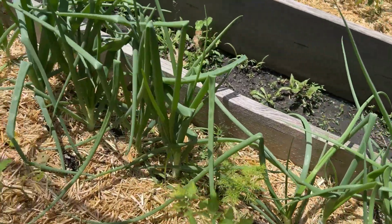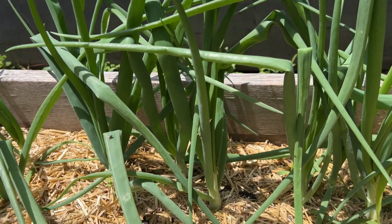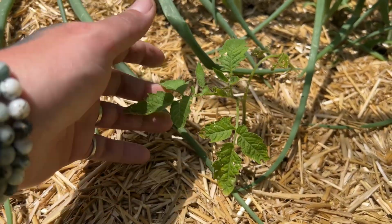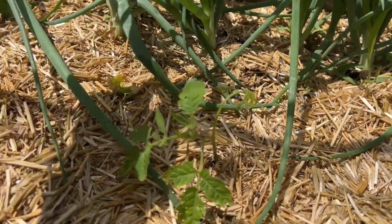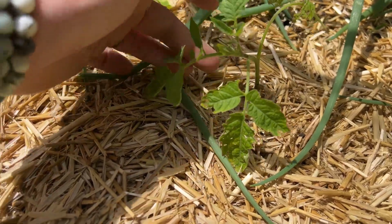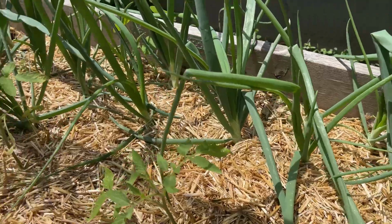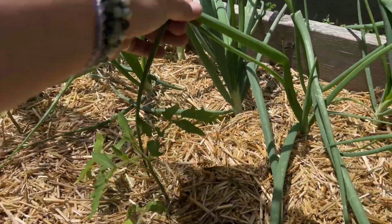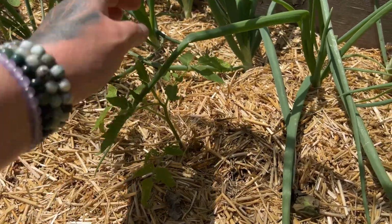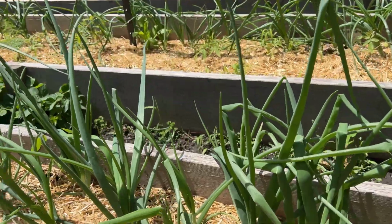As you can see, the onions look like a tangled mess. This was because we had a storm a few days ago. I am not concerned about these. The only thing that I was a little bit concerned with was some of these were hanging on top of my smaller tomatoes. You can see this one's kind of curved. This is fine. This will straighten back out as it continues to grow. But that was the one thing I was keeping my eye on, making sure that the greenery from these onions were not laying on these tomatoes. But these will pop back up once they start growing a little bit more.